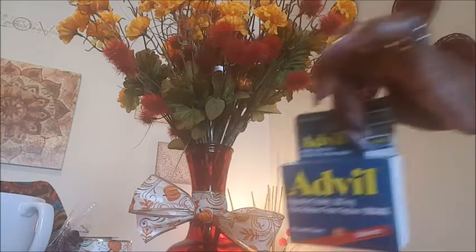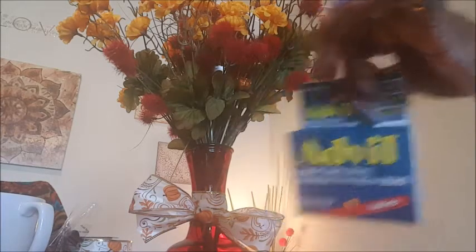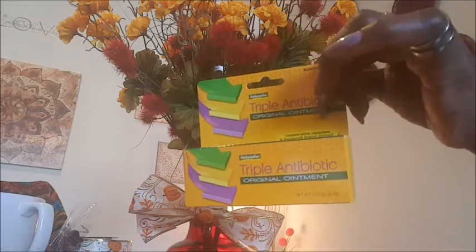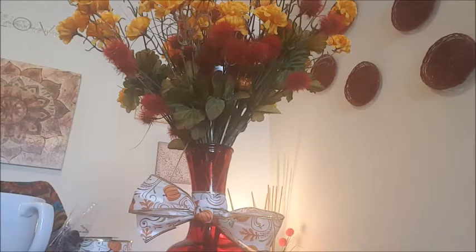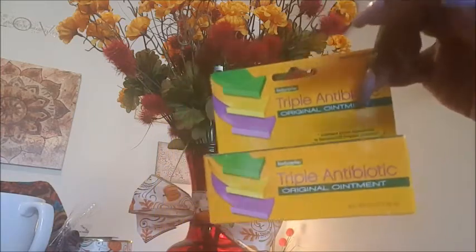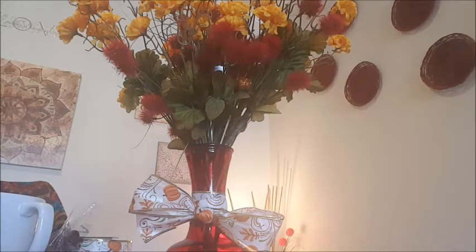Then I got my daughter some Advil because it works pretty good. And I got some triple antibiotic original ointment by Natureplex. This is a good brand to use. It's the 0.33 ounce, 9.4 grams. The expiration date is July 2018, so that's pretty good. So yeah, this is a good brand to use. I used it before. Another brand is pretty good too, but I didn't see it, so I got that one instead.